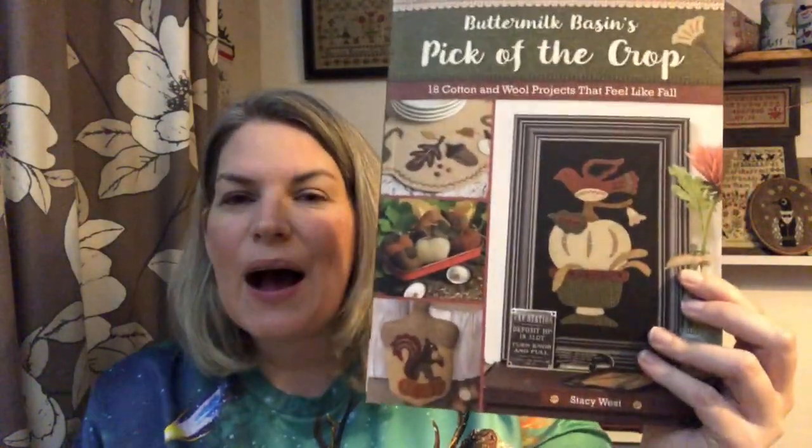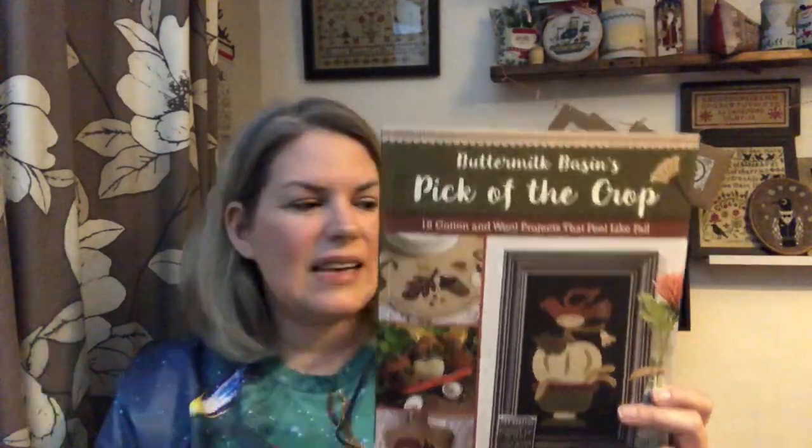So I bought this book, which I think I showed you when it came in two or three days ago, or probably a week ago by now. It's been a long time. It's called Pick of the Crop by Buttermilk Basin, and it's got lots and lots of beautiful autumn and Halloween projects in, and I just thought, well, I wanted to have a go. So today what I did was I cut out my pieces and I've attached them to my base wool, and I've started doing some stitching around the outside.